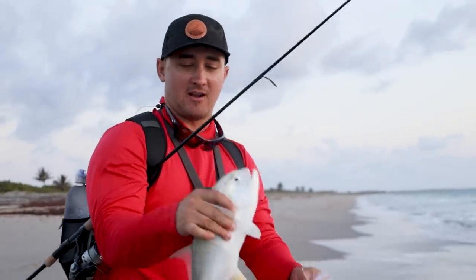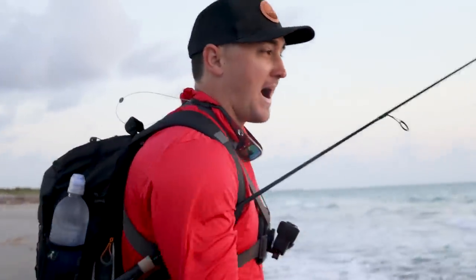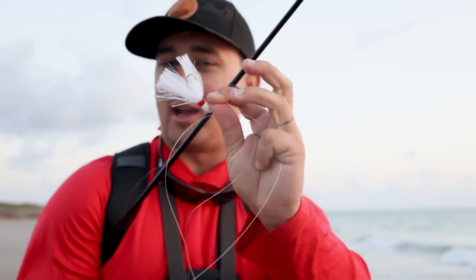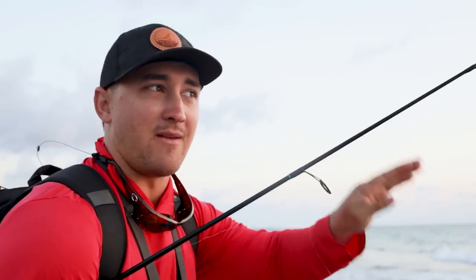A little better jack there. Nothing to write home about. Not going to pine over that too much. All right, the fish are chewing. It's not the right fish at the moment, but hopefully we can dial in the snook. Snook and jack are eating the same thing along the beach. They're crushing glass minnows and little baitfish, little pilchards moving, and that's exactly what this white bucktail jig is supposed to imitate. It's a little white baitfish pumping along.